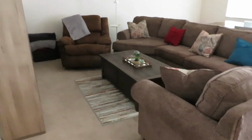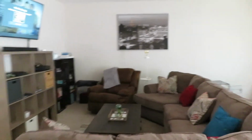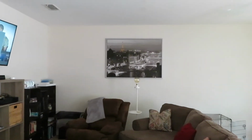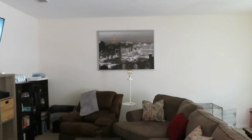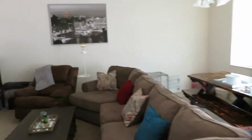Okay, so this is the living room. We have finally finished decorating and organizing. The only thing that's going to change probably is that picture on the wall is coming down. We're going to get a different one that kind of matches the decor a little better. But other than that, we are pretty much done.